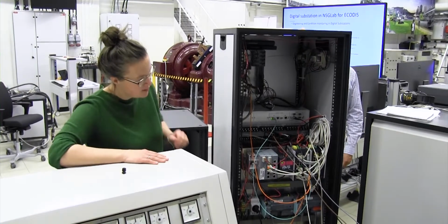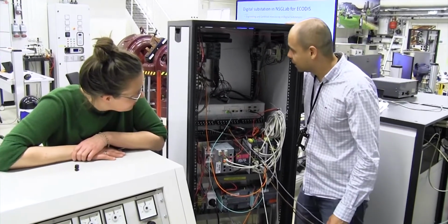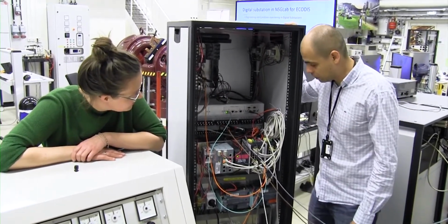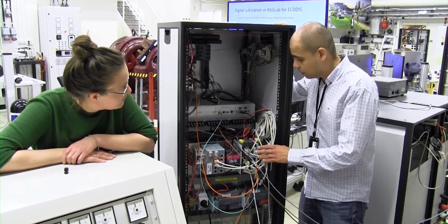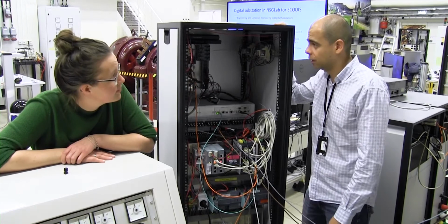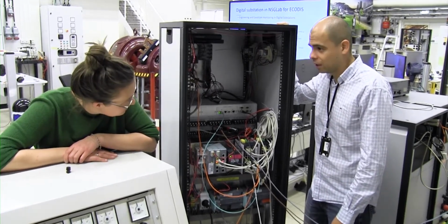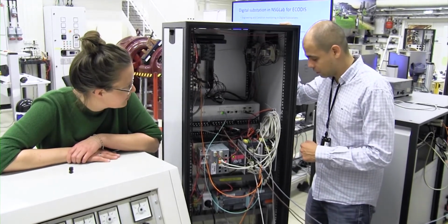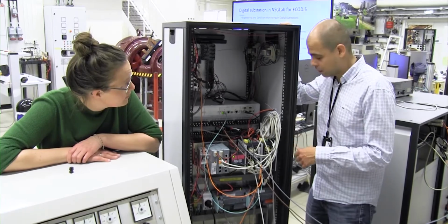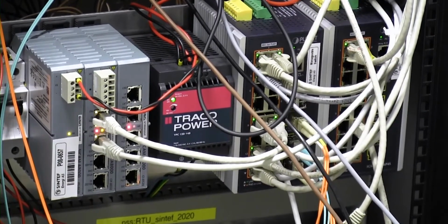Santiago, what can we see behind here? Yes, okay, here is the connections port. We have the routes of some of the communication that we are having for the digital substation emulation. When we start to simulate the digital substation, we need to put some of the communication between devices. And then we have industrial switches that we can use to configure the network.